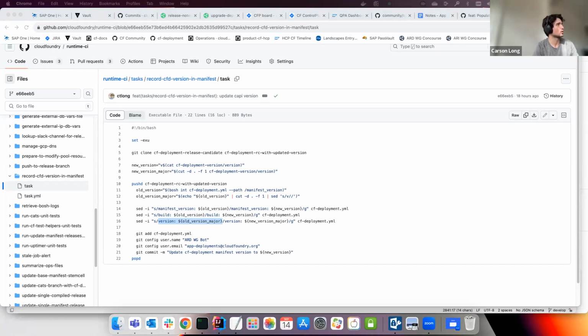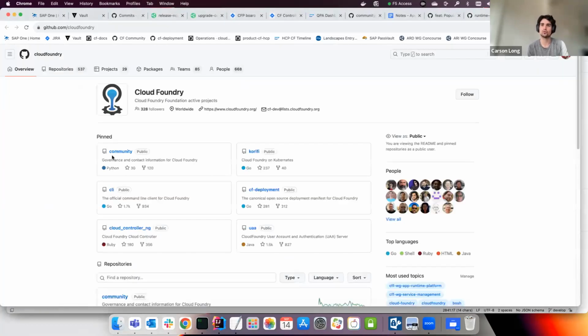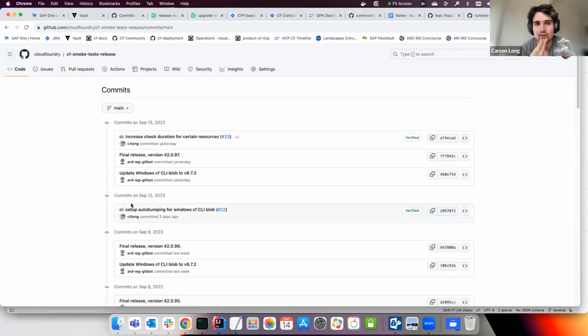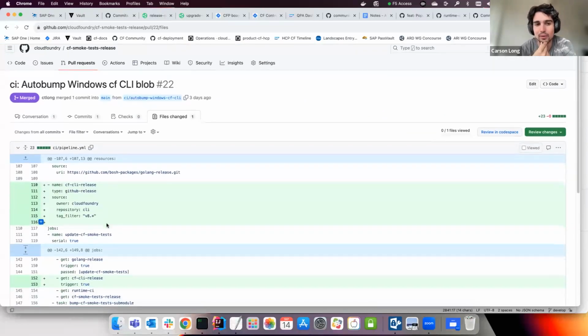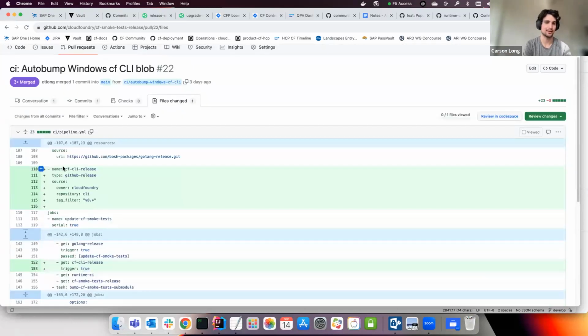The other thing I wanted to call out was that I added to the CF smoke tests release a new task that bumps the Windows CF CLI blob whenever a new CF CLI release comes out. The CF smoke test release packages the CF CLI release from the Bosh package CF CLI release repo, but that repo does not include the Windows CF CLI for whatever reason. I tried to make an issue for them to add it, and they said it's potentially changing hands to another working group, so they're not going to add it anytime soon.